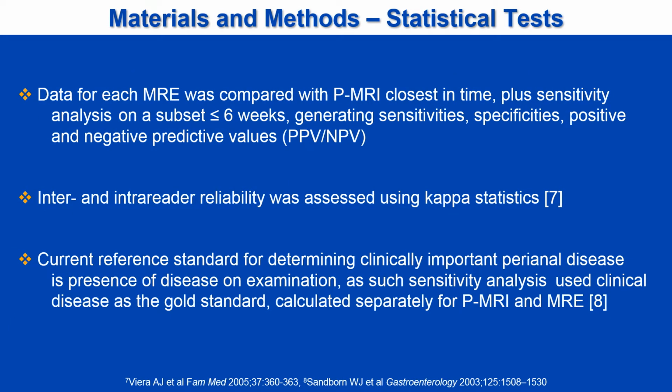Data for each MR enterography was compared with pelvic MRI closest in time with an additional sensitivity analysis on a subset of patients having imaging within 6 weeks, and from this we generated sensitivities, specificities, positive and negative predictive values. Inter- and intra-reader reliability was assessed using kappa statistics. Current reference standard for determining clinically important perianal disease is the presence of disease on examination. As such, sensitivity analysis used clinical disease as the gold standard, calculated separately for pelvic MRI and MR enterography.